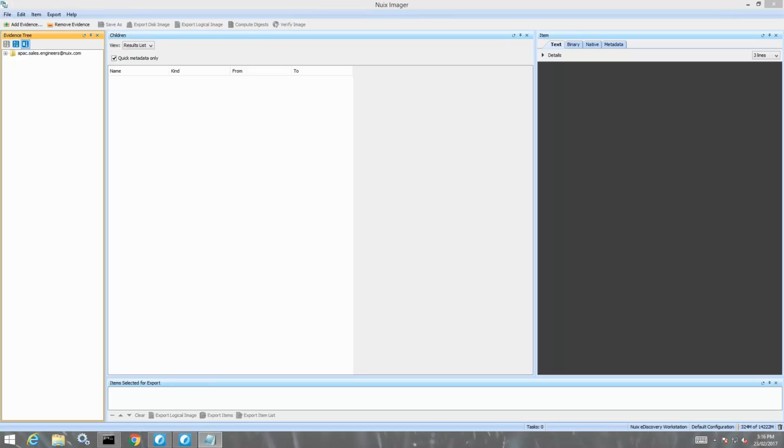So in this particular scenario, I'll give you some brief background. Essentially, an individual has been suspected of insider threats. His name is Kevin McAllister, and we're going to collect some data from him and then process that through Nuix to do some further analysis. So what we're looking at here is the Nuix Imager tool.